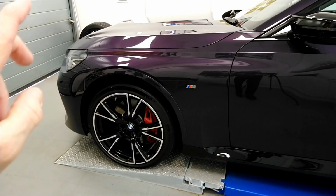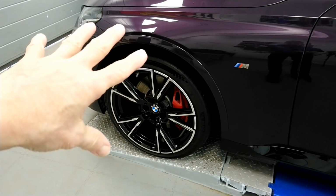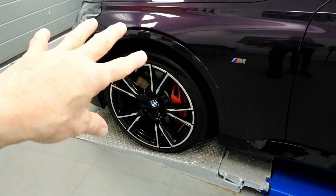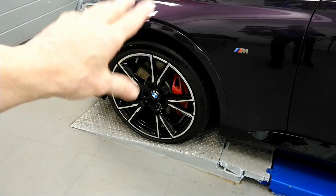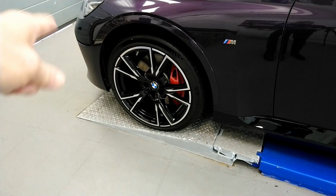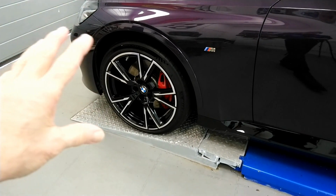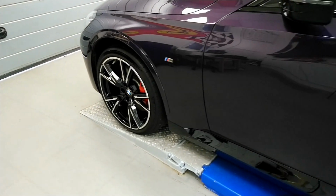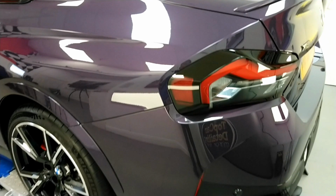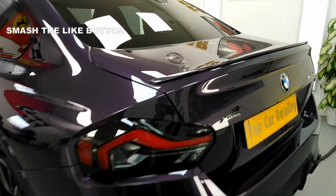So what I did with this particular car, we had the wheels off, machine polished those too, cleaned them all up and everything, ceramic coated the calipers and wheels, and treated the tyres as well. Got a nice tyre dressing on there, so that's finished that off. Just taking a look round at the vehicle at the moment. Remember before, what an absolute mess this paintwork was in.